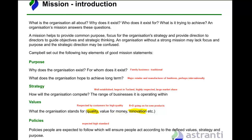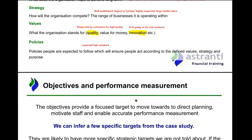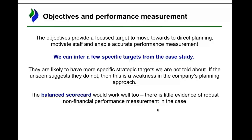Okay, so moving on to have a think about some specific targets then. Thinking about what we've read in the pre-seen and what we've discussed already, we can infer a few specific targets for Mavis Venderby. One of those being directly from Thomas Venderby. If we go back to the pre-seen, he's the managing director, and Thomas Venderby has shown an interest in developing new products.